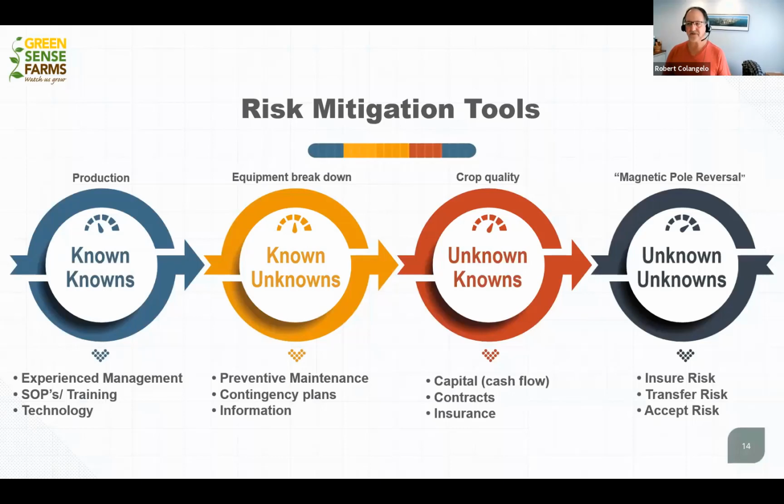So what are the tools out there to mitigate risk? On the production end, successful farms have very experienced management teams. When you have experienced people at the top, they know who to hire below them and how to build teams. They also have developed standard operating procedures, and they can train their people. It's hard to develop SOPs without knowing your process. So when you're building a farm while you're operating it, it's very hard to create those SOPs. There are lots of failures, there's lots of chaos.